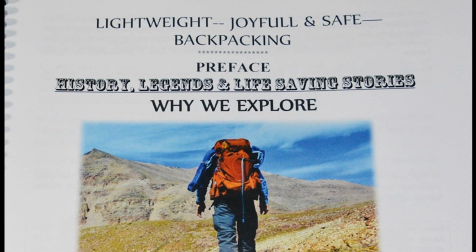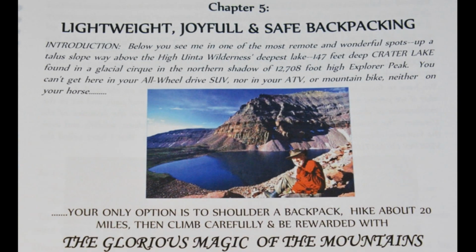And then we come to chapter 5, which is about lightweight, joyful, and safe backpacking, beginning with a preface article about why do men explore. And then I get into the meat of that chapter, which is how to do lightweight, joyful, and safe backpacking and experience the glorious magic of the mountains.